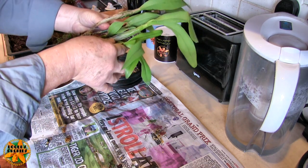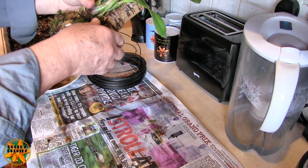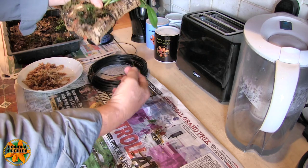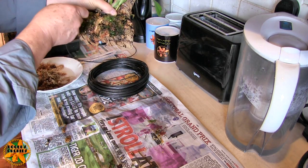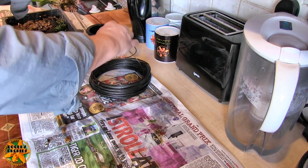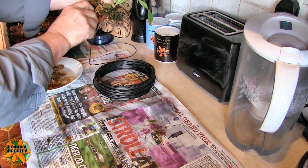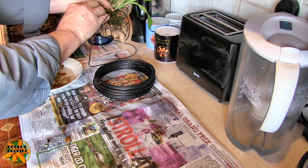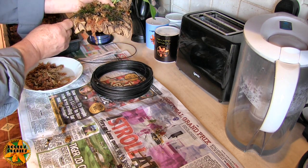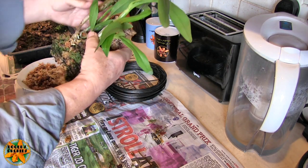Now hold the plant. That little piece is just going to come off, I can tell. It's going to be a nuisance. But once we get the first piece round, we should be okay. And then we'll go round again, like so. I'm probably going to end up with a twist in my wire, which will be a pain, but just getting the moss in the right place for the last twist down the bottom here, like so. Now how are we doing?